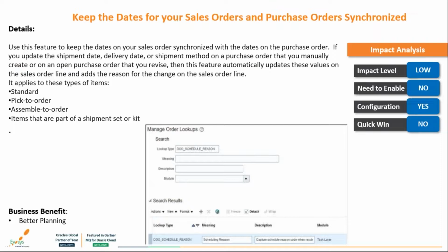And it also adds the reason for the change on the sales order line. And it applies to various types of items we've mentioned here, that is standard item, pick to order item, assemble to order, or items that are part of a shipment set or kit. And in this screenshot here, we can see in the manage order lookups area, if we want to change the reason for the scheduling, then we can use this particular task and change the reason for the same.